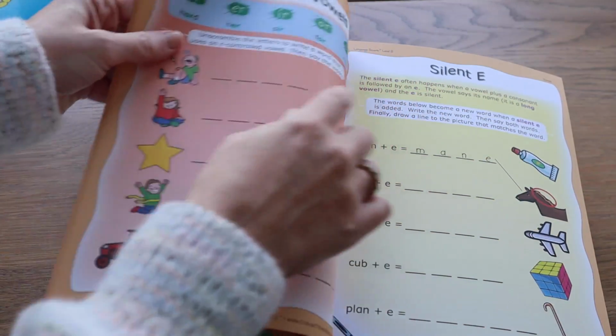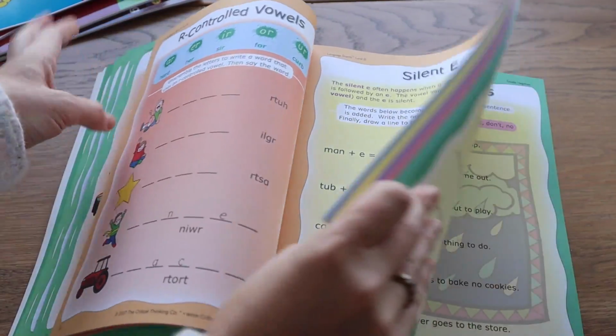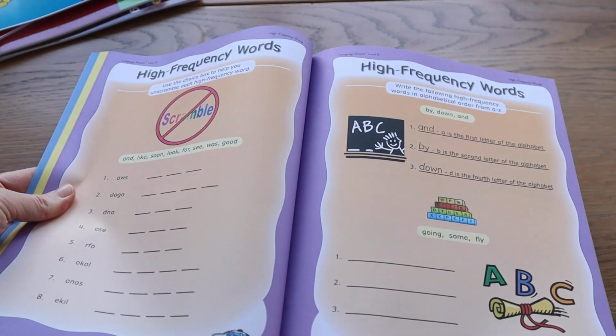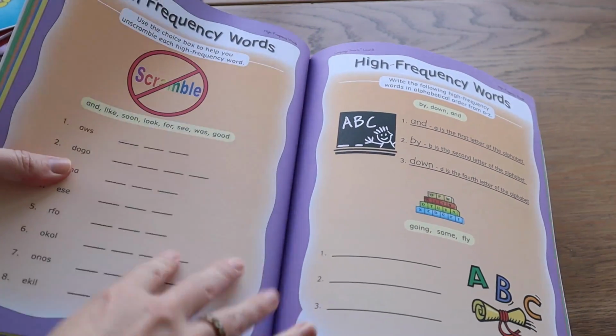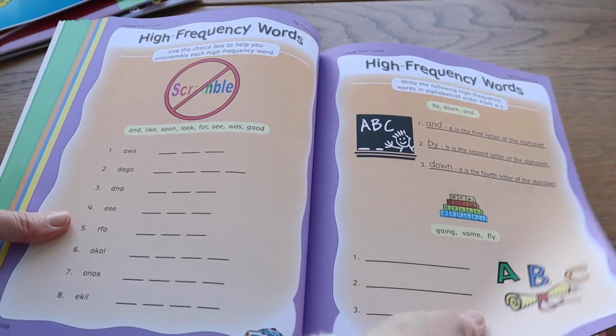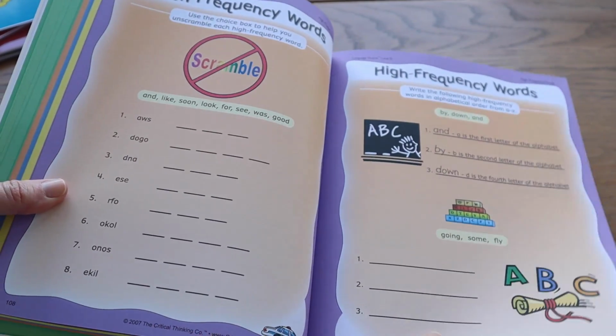So here you can see it's clearly labeled vowels up there, so you can kind of pick and choose what you want to do. Obviously, it's very colorful and engaging. These pages are also perforated, so you can pull them out. Makes it easier for kids to write. Or if you want to go somewhere, you can just pull out however many pages you want to take with you. Yeah, I think it's really fun.